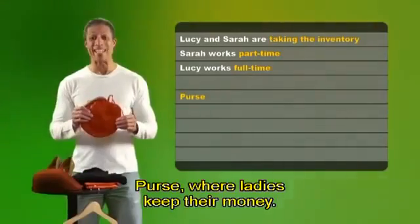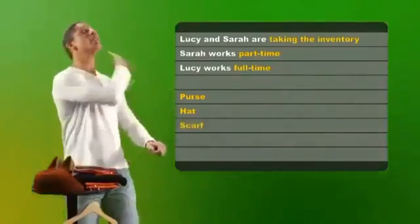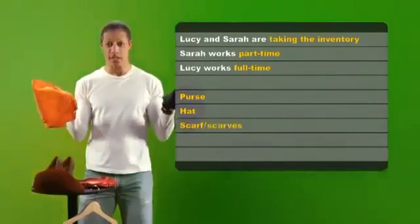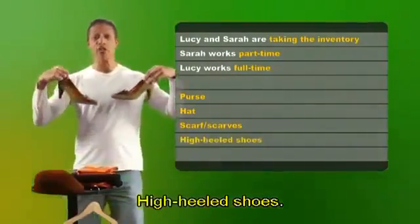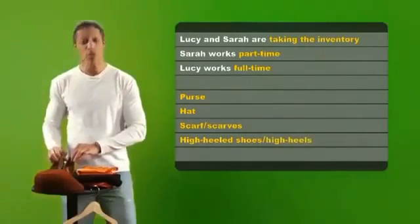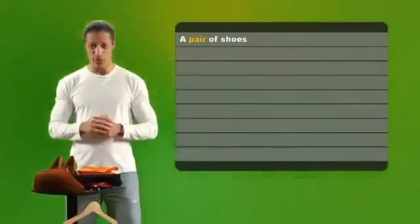Purse, where ladies keep their money. Hat. Scarf. One scarf, but two scarves. What else? Oh yes, high-heeled shoes. There are women's shoes that have a high heel, often just called high heels. Do you wear high heels? I don't. When we talk about shoes, we say a pair of shoes.